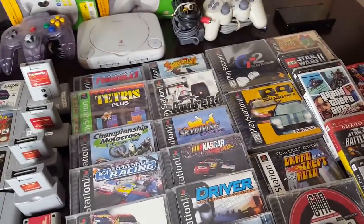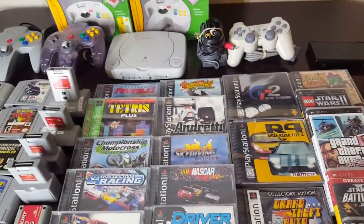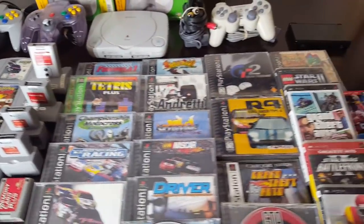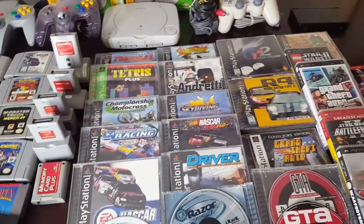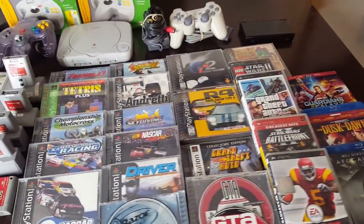The Game Boy Advance SP, the blue one that I picked up, I sold that on Reambeans Discord server. So I made a few sales through his server that you did not see in the sold section. But there you have it, folks.